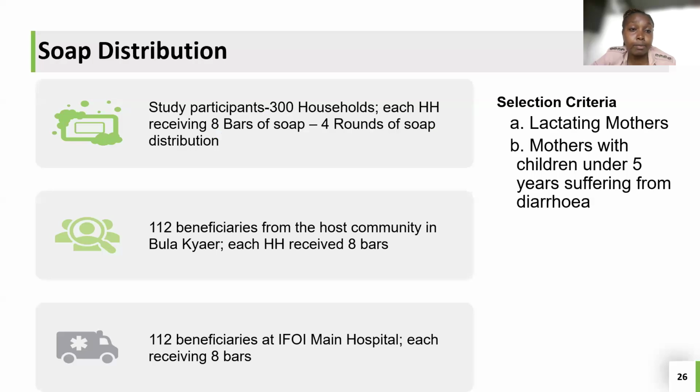Yeah, so we had a total of 300 participant households in Kenya, whereby 150 of them were the intervention and 150 were control. And so this means that all the 300 households were receiving soaps. We managed to distribute soaps in 4 rounds, whereby each household was getting 8 bars of soap, and each soap was about 250 grams. So in total, each household was getting 1 kg of soap, and the distribution was done after every 2 months.